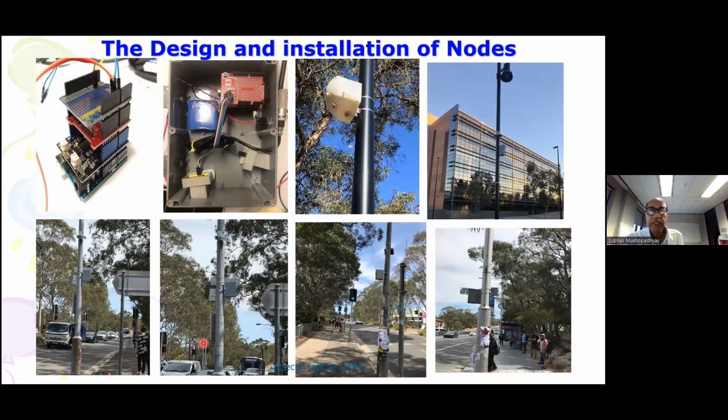Interestingly, this installation was also quite difficult, because as we can see, the road is quite busy. We cannot do it in the daytime. So we had to get help from a professional company, and they usually come at night after 10 p.m. to install or do any kind of maintenance. It's a big problem for a project like this, and how we can make it sustainable for the long term.